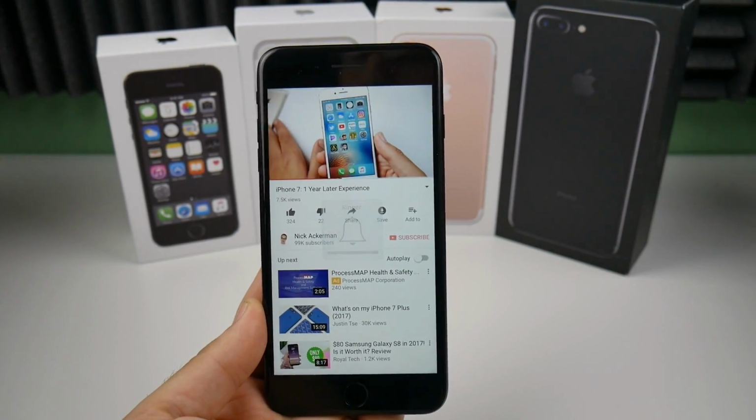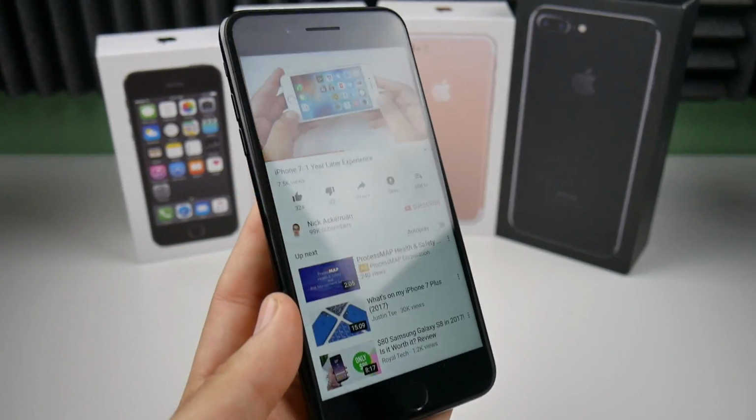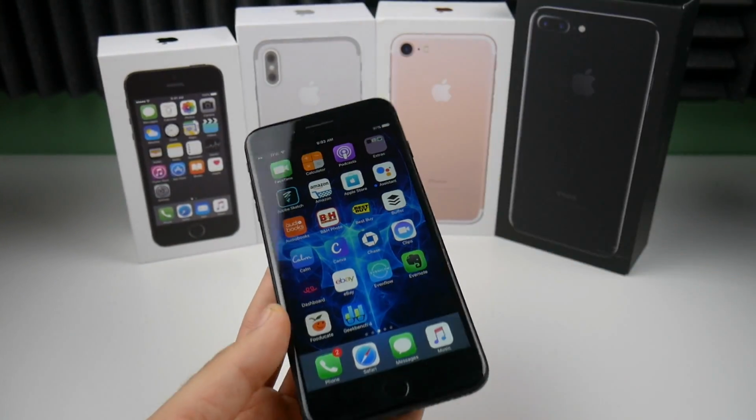Are still going to enjoy it, and I think the iPhone 8 is going to improve on this quite a bit, but at the same time, if you're buying this at a reduced price point, you're going to really love the camera. So the audio is coming out of the front and the bottom.